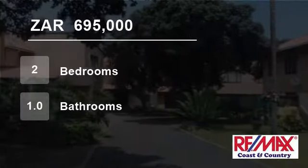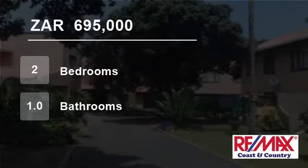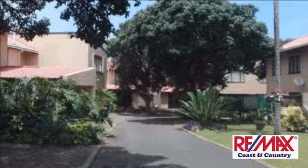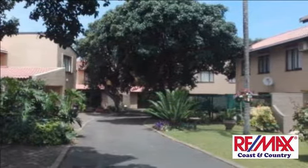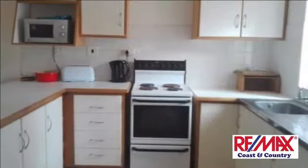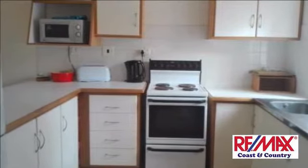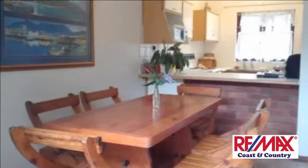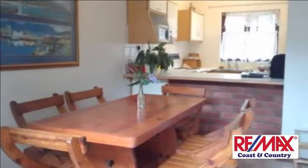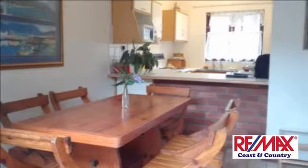Welcome to this two-bedroom townhouse for sale in Shelly Beach, KwaZulu Natal, South Africa for R695,000. Neat and well presented throughout, this two-bedroom duplex with one bathroom and separate guest toilet is a super property for a permanent holiday home or as an income generator and is set within a well-run complex.